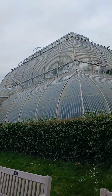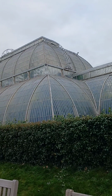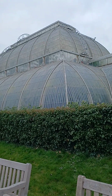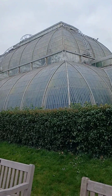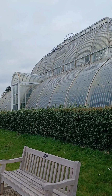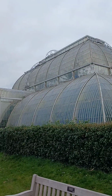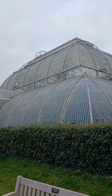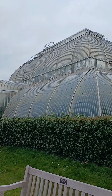So when you come to London, it's a great fun, I'm telling you, it's a great fun to go to the top of the glass house. There are tiny stairs leading up, so there are no lifts or anything, you need to really climb up, but the view is really worth it.